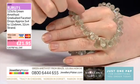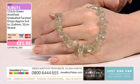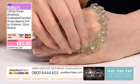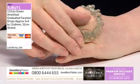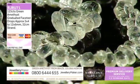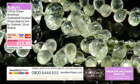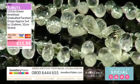I love green amethyst. So pretty. I love amethyst, but I just love green amethyst, and it's so cool. And it's cool if somebody asks, what is that? If you sell your jewellery, you say, oh, it's green amethyst. Not many people really know about it, do they? Really pretty. 125 carats at £15.95 today on a 32 centimetre strand.